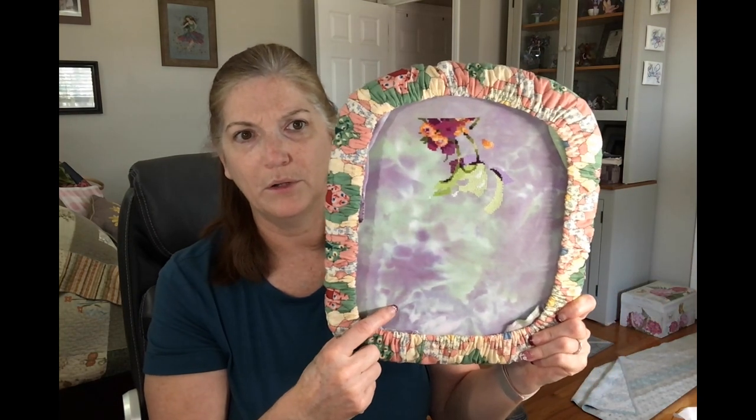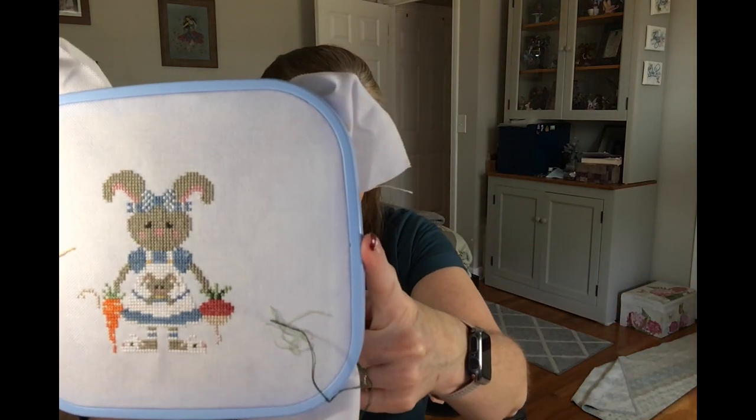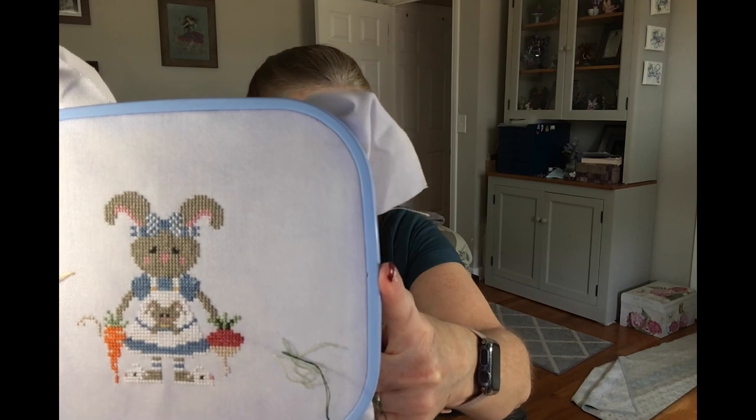Hold on, let me see here. 32 count Aurora by Silkweaver. And Bunny, this one here, this is on 32 count Lavender Cloud by Fabric Flair. And I started her on February 1.